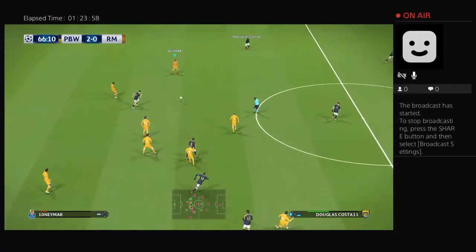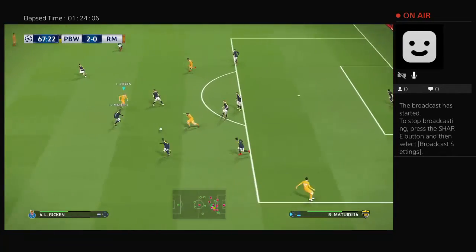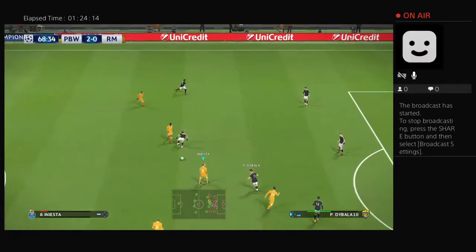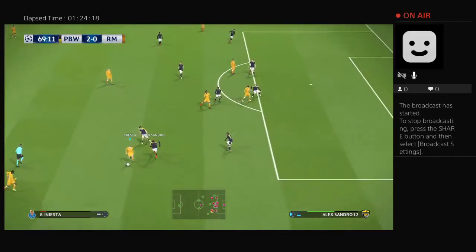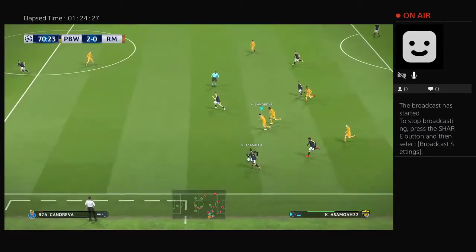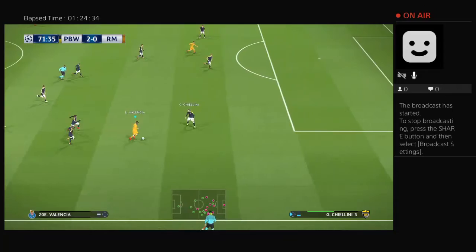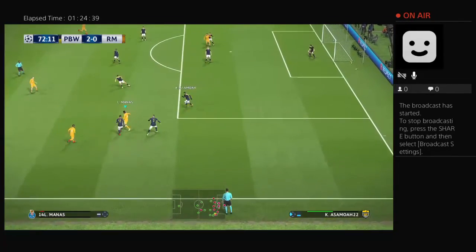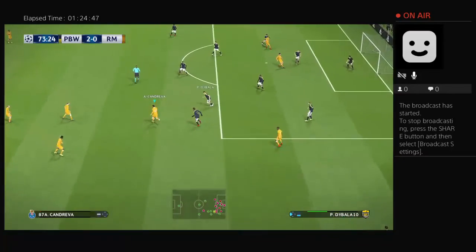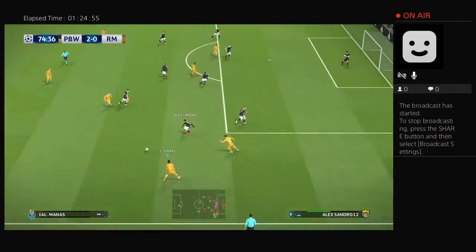Higuain. Neymar plays it forward. Cut out in the nick of time. And it's Iniesta. Dybala. Kwadwo Asamoah tries to get it forward quickly. Promising move that, good inroads into enemy territory, but no joy. Candreva. Oh, sweet feet from him there. Ricken. Played out to the right.